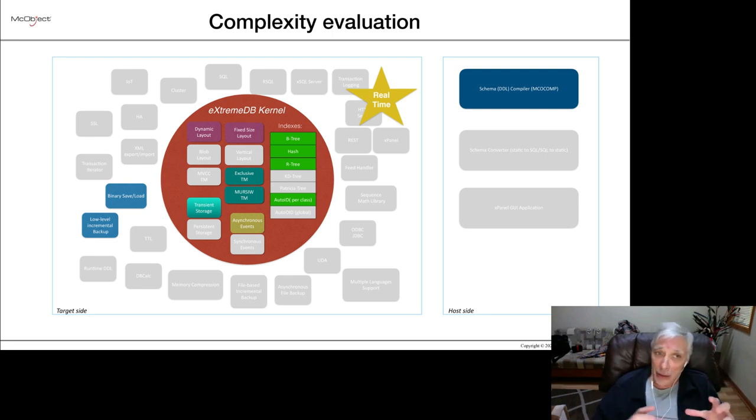And inside the kernel, we've left three types of indexes: a B-tree, a hash, and an R-tree. We also don't support persistent storage at this point. We only leave the transient storage, and we only support the MRSIF transaction manager. We don't support the MVCC transaction manager at all. So that's the extent of the current design.